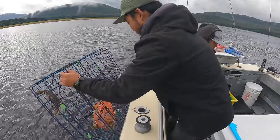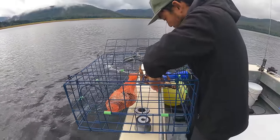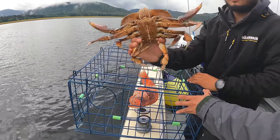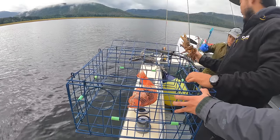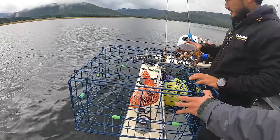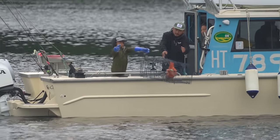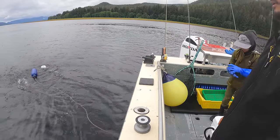Three. All right. Ooh, yeah, maybe one keeper. This one might be a keeper. We should probably come back, right? Probably put a little more bait in this pot. Yeah, that's a good one. Let's see here. Go ahead, measure. Over 7 inches. Over seven. That's a keeper. All right, throw it back in. Nice.